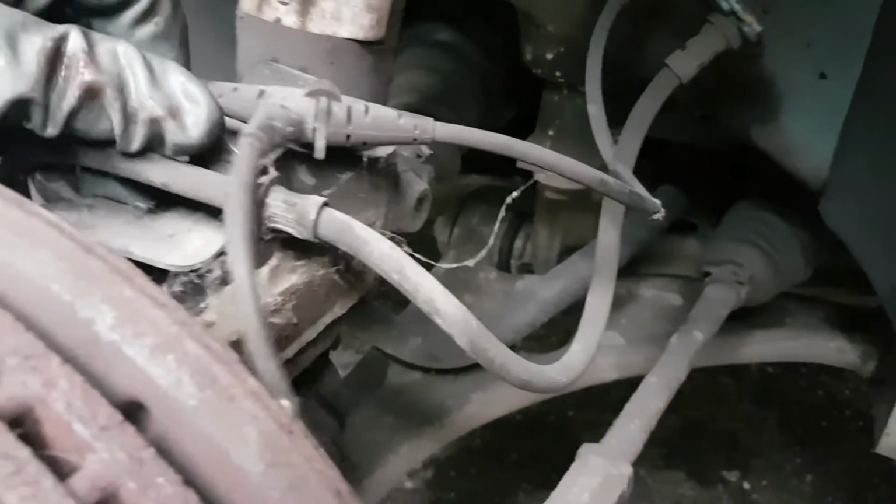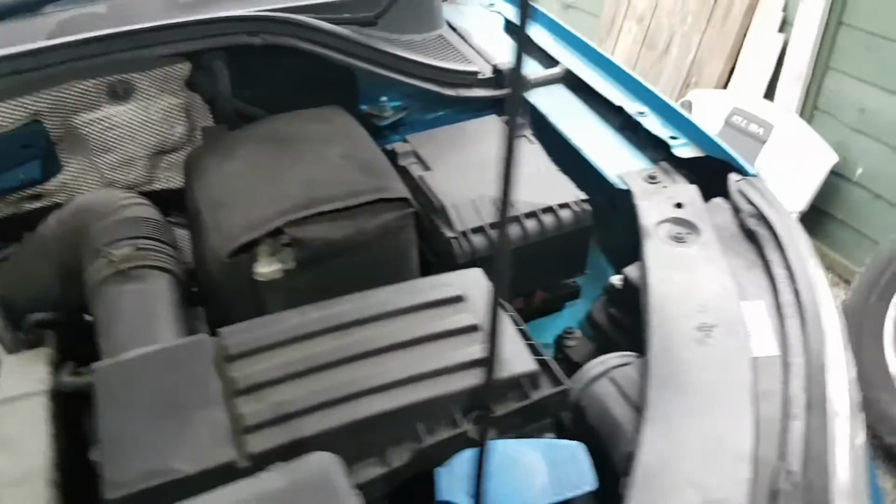Oh dear. Right, is this cable replaceable, or is that part of the loom? Let me have a look. Can't really see where it comes in the car. It's behind the battery. I don't know if you can replace just that cable or... Okay, let me have a better look.